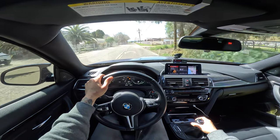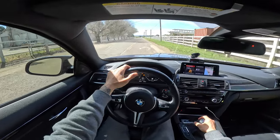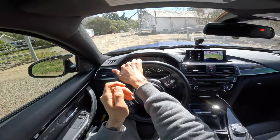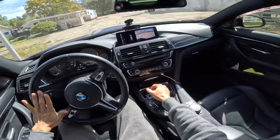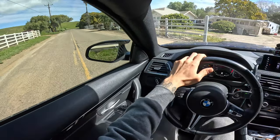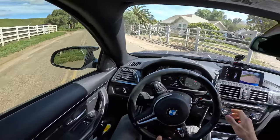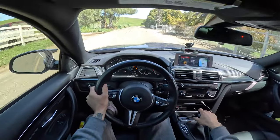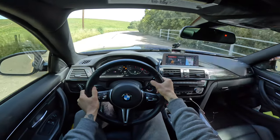But this thing, when I tell you, I feel like I have total control. You could check the videos, I've driven many cars down this canyon run. I drove an AMG, I think it was an E63. And that thing handled so well. I've driven a Z06. This thing right here, I mean, let's go again.